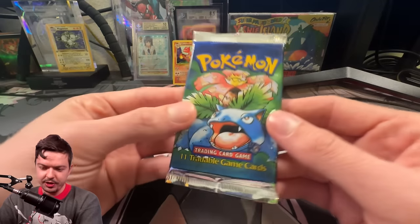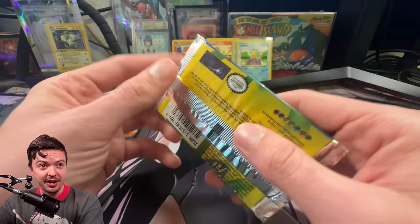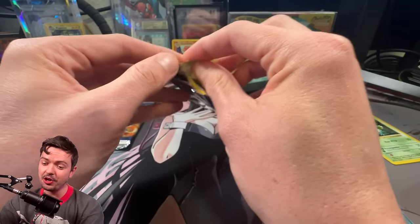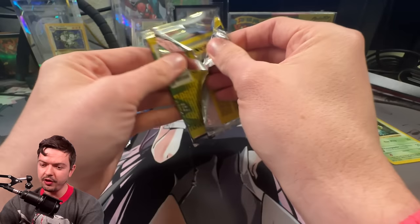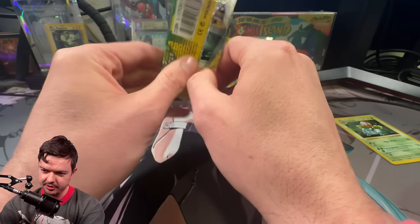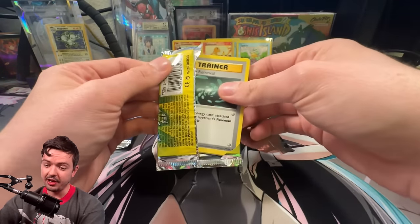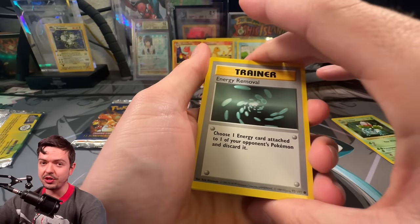All right, let's go into the Venusaur pack. As you guys know, this is where a lot of fan theories say Charizards are pulled out of Venusaur packs. Which again, I want that to be clear, there's no real trick to this.